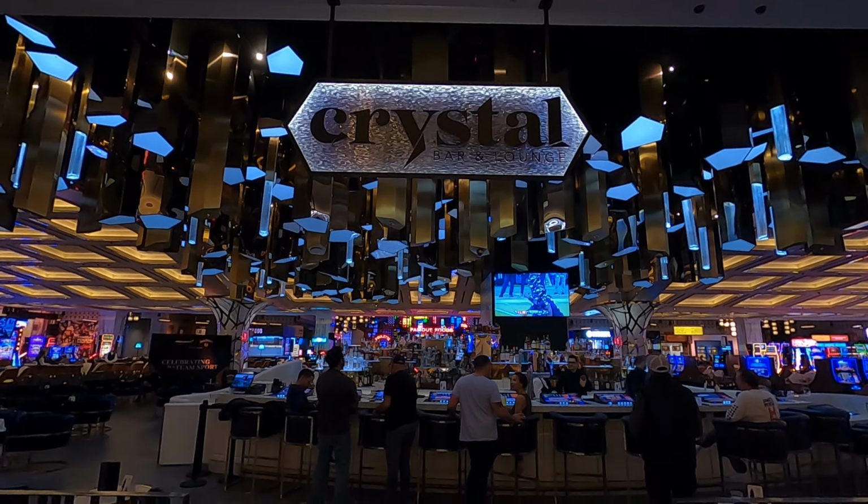Sitting at the bar in the centre bar in Resorts World. Got a couple of berry towels, so we'll give them a go, see what it's like.